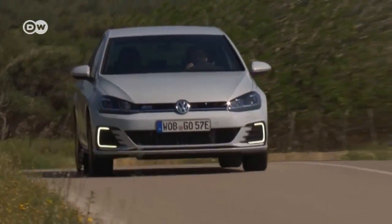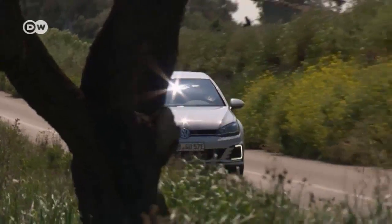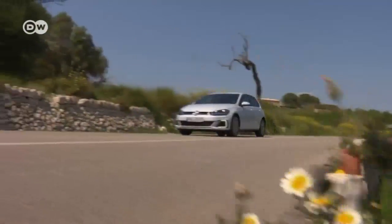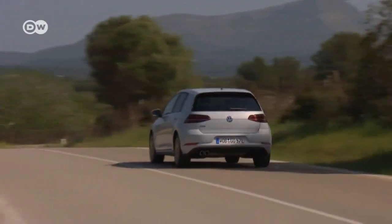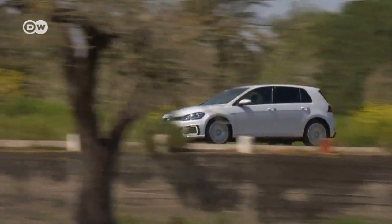VW's facelift of the Golf models included a technology update for their electric drive. Now both the all-electric, zero-emission version and the hybrid deliver enhanced performance and an improved electric range. We look first at the GTE.